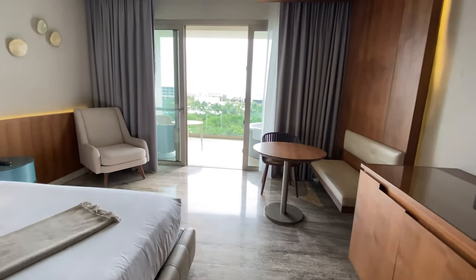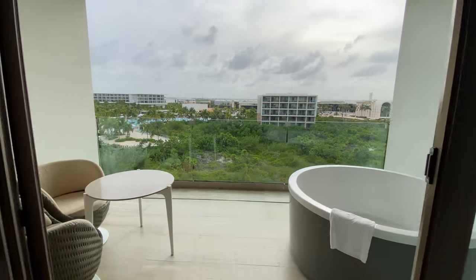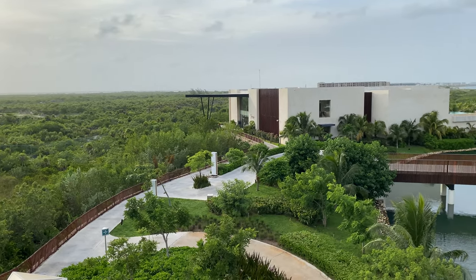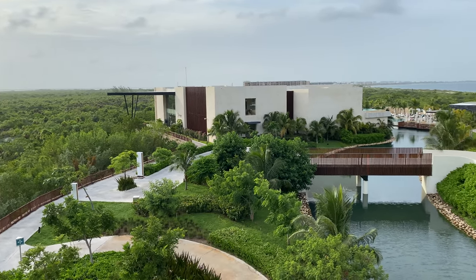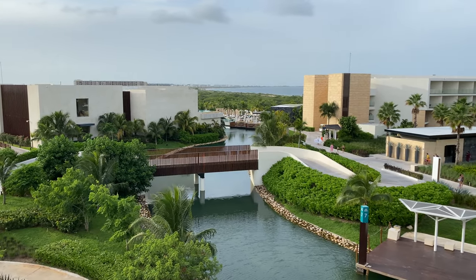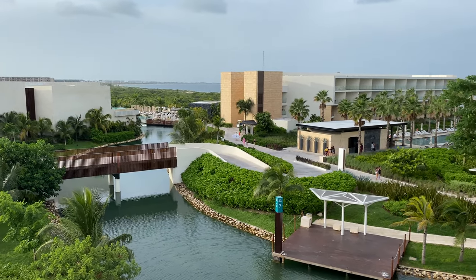Once you arrive in your room, one of the first things you'll probably want to do is go to the balcony and check out your views. We stayed in the loft jacuzzi suite, and we have another video that specifically gives you a tour of that. Just click above to view that video. From the side of our building, you can see the Zentropia Spa to the left, and you can also see the beach pool and bar.